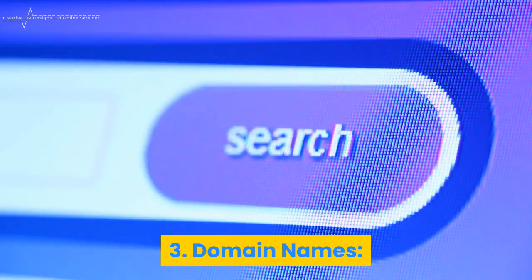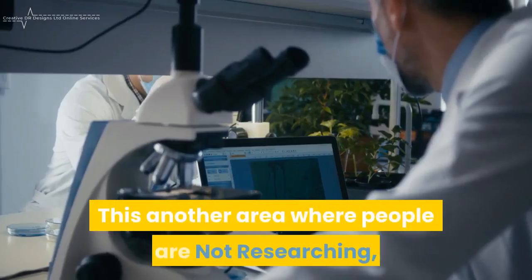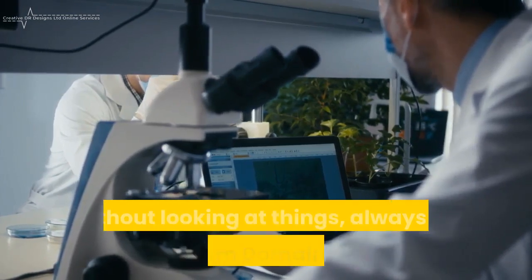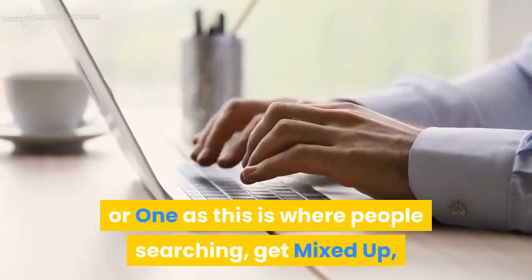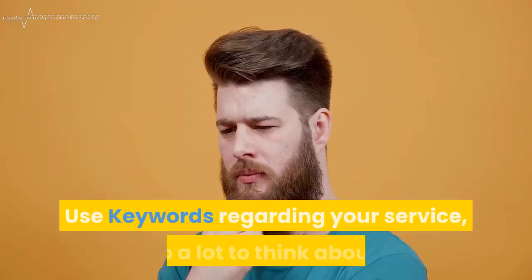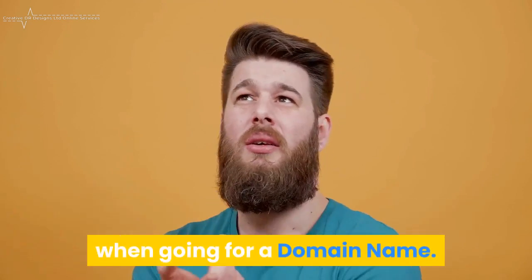3. Domain names. Choose a unique and relevant domain name. This is another area where people are not researching and jump in purchasing a domain name without looking at things. Always go for a .com domain name. Don't use underscores or physical numbers, or the word one, as this is where people searching get mixed up. The name needs to be short. Use keywords regarding your service, so a lot to think about when going for a domain name.